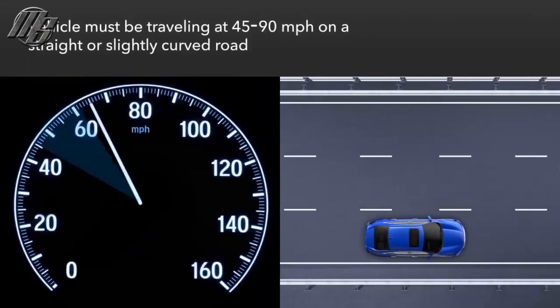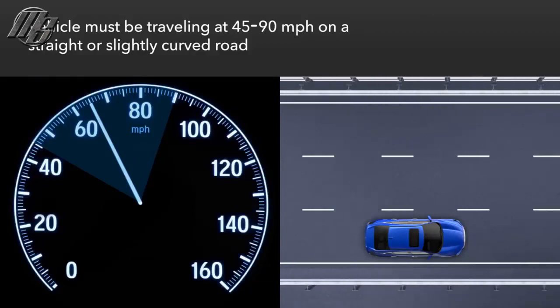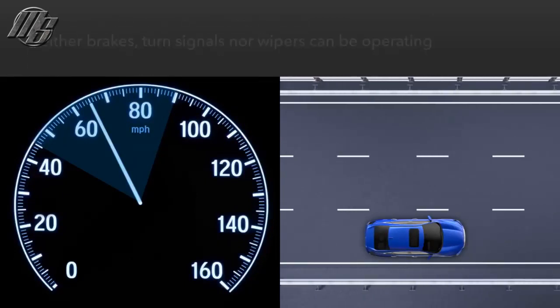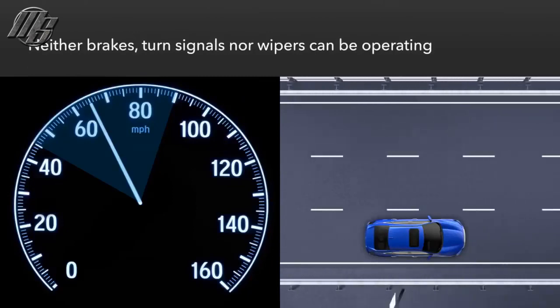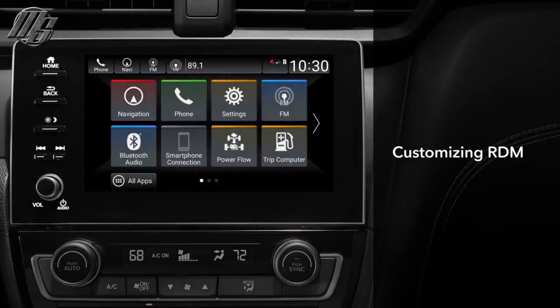For the system to operate, the vehicle must be traveling between 45 and 90 miles per hour on straight or slightly curved roads. Lane markings have been detected, and neither the brake pedal, a turn signal, nor the windshield wipers are being used. You can customize the operation of RDM.